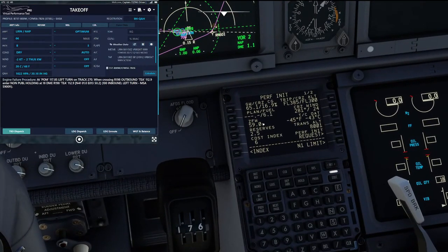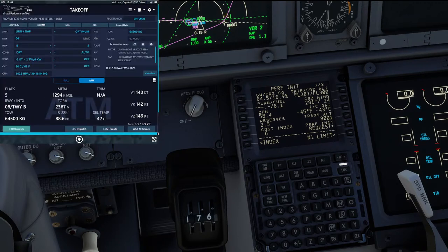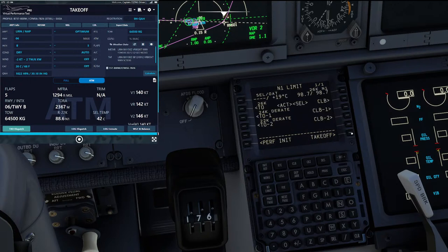So for our purposes, however, we have 58.4 tons on board versus 59.0. Now that is fine, giving us a gross weight of 64.5. And for flight simulation purposes, that's what I'm going to use for our takeoff calculation. In real life, of course, we wouldn't do that. In real life, we would do the correct weight and balance calculation. But since Virtual Performance Tool cannot interact with our flight simulator directly, we'll just have to accept things as they are. So, Napoli 06, Bravo, dry, 2 knots tailwind, 20 degrees, 1022, optimum max 5, auto off.